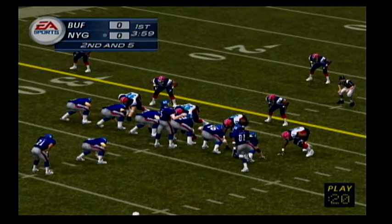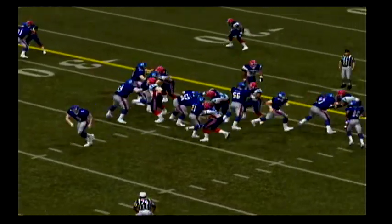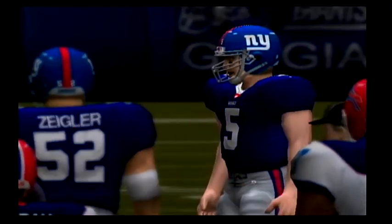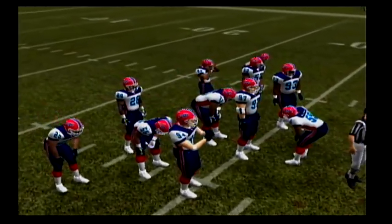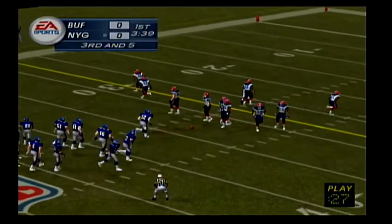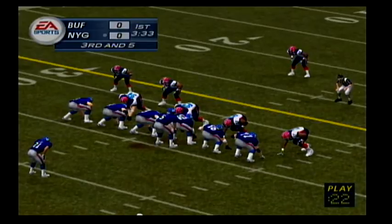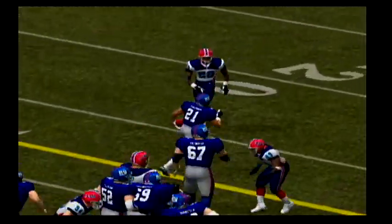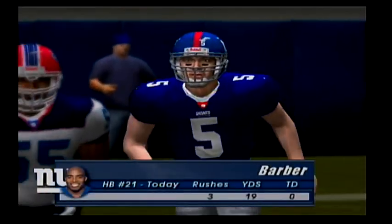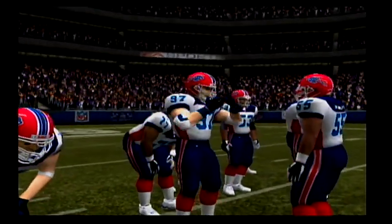Man in motion. He hands it off, looking for blockers. He went nowhere, John. Went nowhere fast. And they find themselves in scoring range. Brought down at the 19. Effective running there, and they pick up a first down. A few more runs like that, and this defense is going to get an earful from the coach.